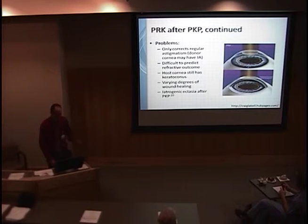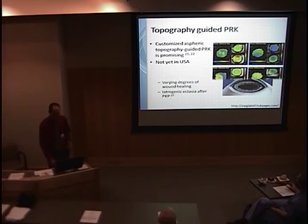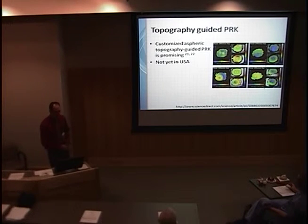And there are varying degrees of wound healing, and whenever you deal with a corneal transplant, it's important to remember that iatrogenic ectasias after PKP have been reported. Customized aspheric topography-guided PRK shows promise elsewhere in the world. It's not yet in the United States.